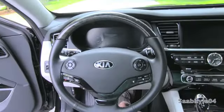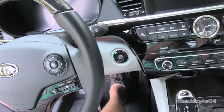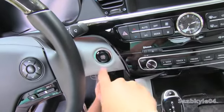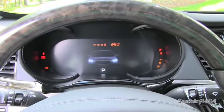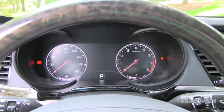Along with that smart key system, the K900 also features a standard push-button ignition system. In order to start the vehicle, you just have to make sure you have the key fob within the vehicle's interior, put your foot on the brake, and hit the dash metal button to start. Beautiful.